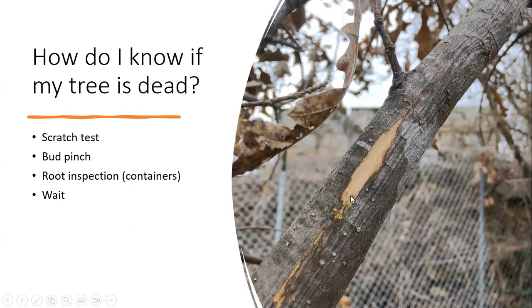You can do the scratch test to make sure that you still have green, but that's not necessarily going to guarantee that your tree is alive, and it actually opens up that tissue to exposure to the elements. Another way to check would be bud pinching, where you pinch the buds off, look inside, and see if they have green tissue or if they're browned out or just mush. That can give you a sense of whether the tree is going to at least leaf out in the springtime.